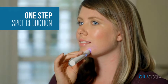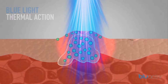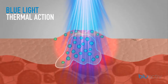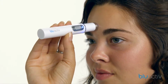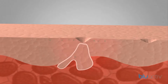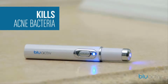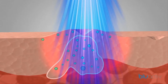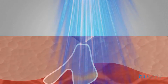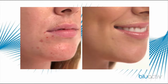And all it takes is one step. Simply place the easy-to-use device on the blemish or spot. The narrow-band blue light wavelength, combined with Bluactiv's gentle thermal warming technology, gently penetrates into the skin and immediately targets the bacteria that causes acne. When this bacteria builds up in your pores, your skin becomes inflamed, leading to breakouts and blemishes. But Bluactiv's antibacterial and anti-inflammatory light therapy kills the light-sensitive bacteria on and below the skin surface, which in turn shrinks and makes the pimple or blemish disappear. Bluactiv works at the source to unclog and clear your skin from the inside out, so you get results the first time you use it.